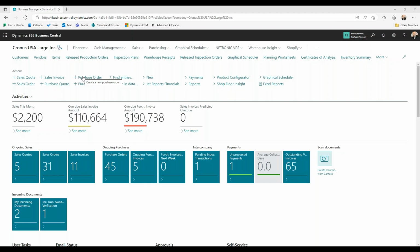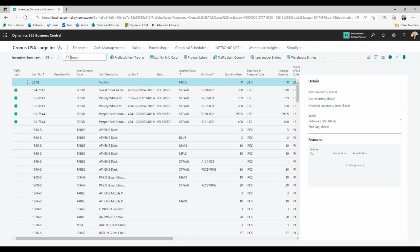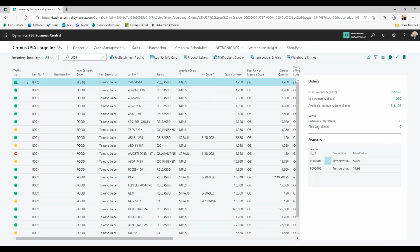All right, first thing I want to do is talk a little bit about lot management, and I'm going to do that using this item summary page window. And I'm going to search based on a specific item, which is my tomato juice that I have set up in the system. So with ProBatch, we have additional functionality that sits on top of the base Business Central functionality. With Business Central out of the box, we do have the ability to do serialized tracking of items as well as lot number tracking of items. So setting up a lot number format, auto assigning it, etc. Again, we've got that lot tracking or lot management that happens in the system.